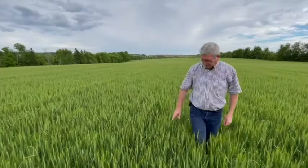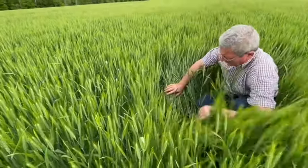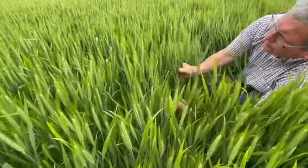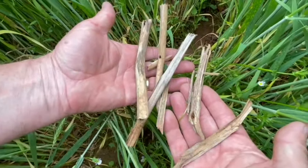Now, obviously finding a home and a fit with potatoes is key. That's right. This was a potato field last fall. We're standing in winter wheat. Tell me about this field. Absolutely. Here's the living proof, or dead proof, that this was in fact a potato field in 2023.